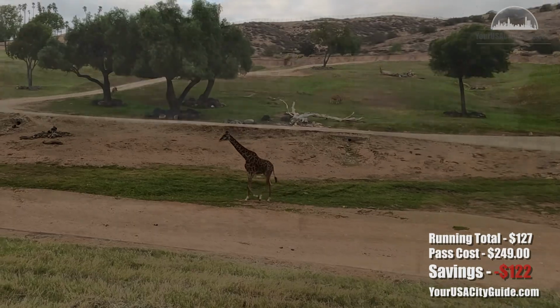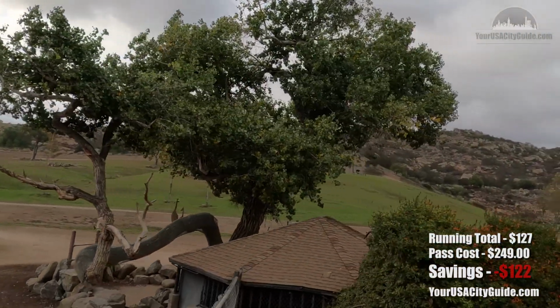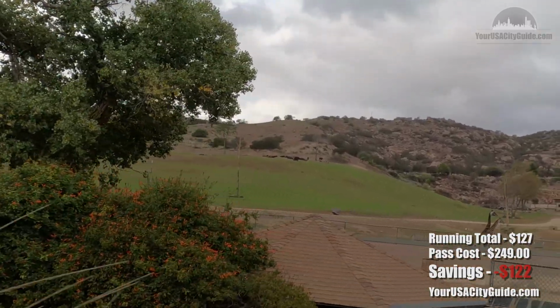Because he's standing over here all alone with this female, that she's probably in estrus. Now that means that she's available.